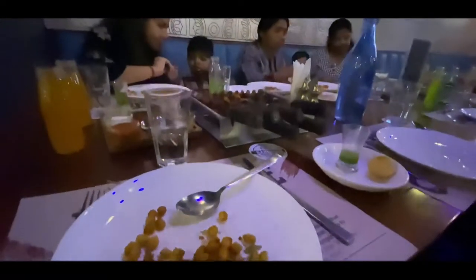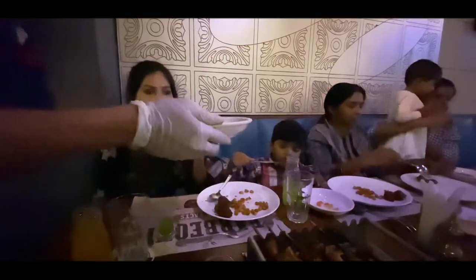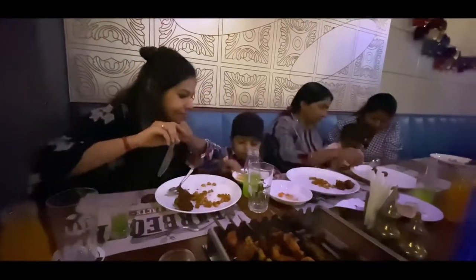They have wide variety of starters. We started with crispy corns, followed by tandoori chicken, chicken wing kebab, mutton sheek kebab, veg dumpling and creamy potato. Among these, my personal favorite is veg dumpling.